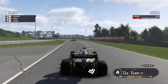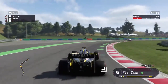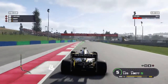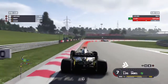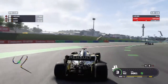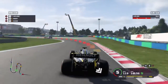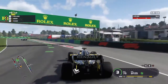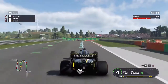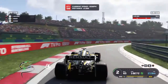Just choked in the corner there. Sainz hasn't made any big movement, right on my tail though. Got a little bad braking in the corner. To pit this lap. And Sainz is trying to get a run on me and I brake slowly in the corner. I gotta pit, stand by. I'm going to the pits, stand by. And Sainz is not gonna pit, which means I gotta make this as best as I can.